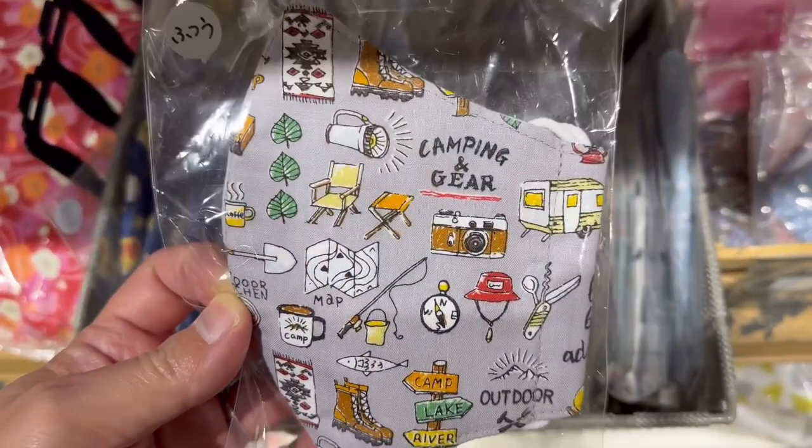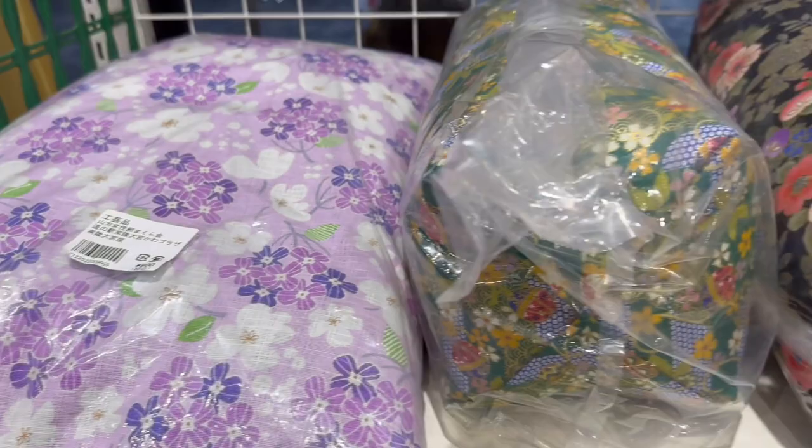Wow, Japanese designs, camping gear. And it's got $7 pillows.